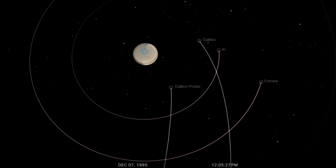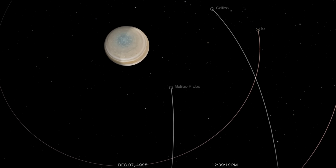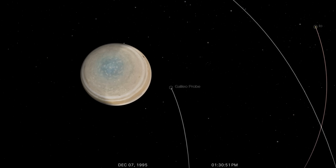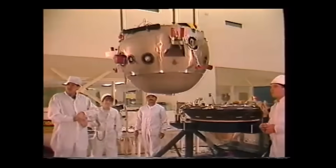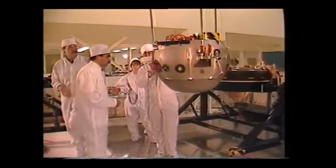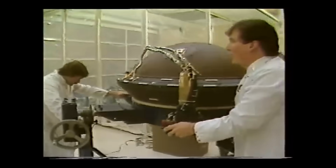Well, the entry trajectory was designed to go with the rotation of Jupiter, which is very fast, and it subtracted about 12 kilometers per second just because it was rotating with the planet. And incidentally, because the atmosphere of Jupiter is hydrogen and helium, it has a very high speed of sound. So sometimes you'll see this speed quoted as Mach 50, which makes it sound way slower than it actually was.